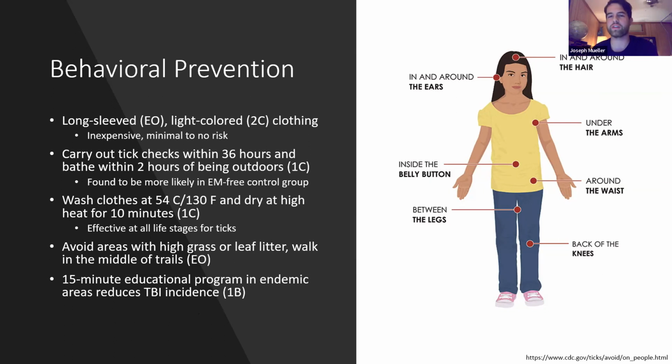And to the right here, we just have a picture of where you kind of look when you do a tick check. So this should be a full head to toe where you're not just looking at exposed skin, but you're looking at all the areas. So around the hairline, behind the ears, underneath the armpits, behind the knees, and underneath shorts and underwear.